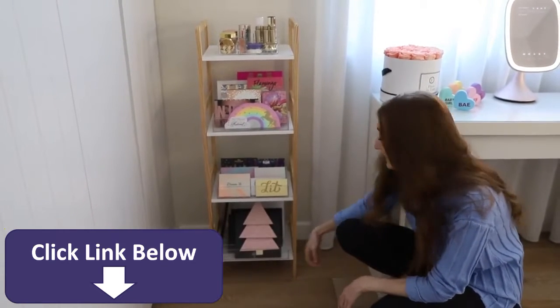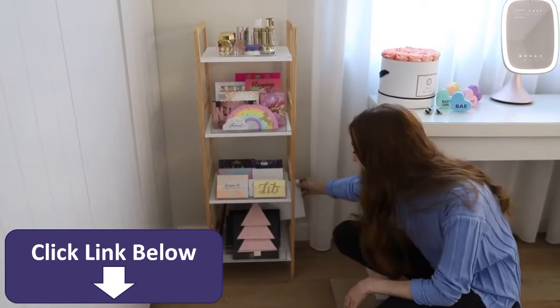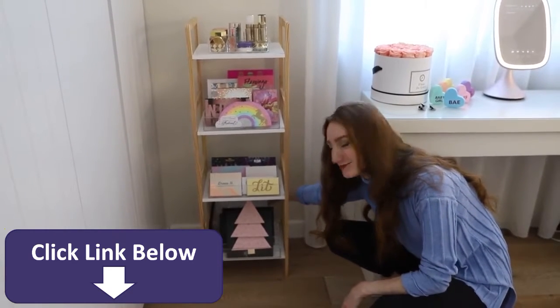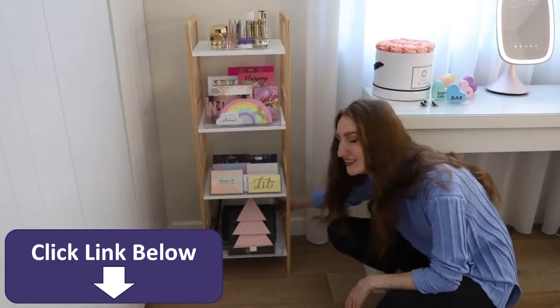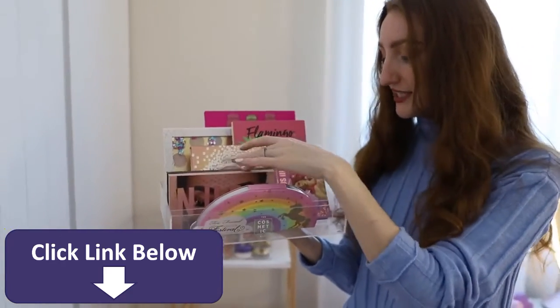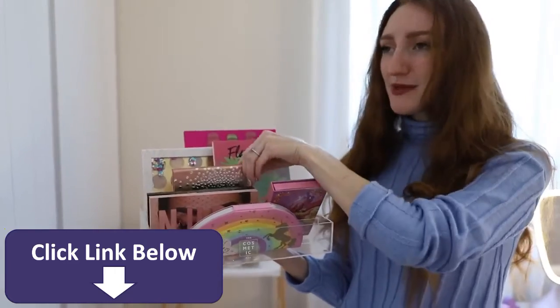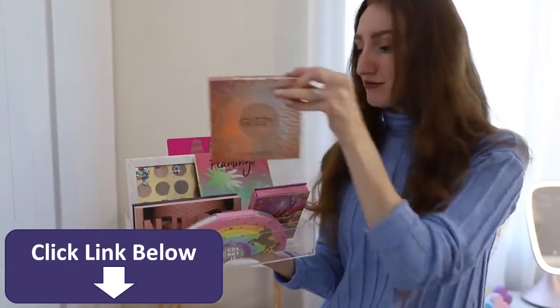I've also got the Jaclyn Hill palette right at the back there, but I don't want to give her any promo, so I just kind of hide that down the back there. Let's not talk about her. We've got some Huda Nude and Desert Dusk. We've got a Lime Crime Venus 2. Glitzy Face palette by Makeup Forever, which is absolutely rubbish.